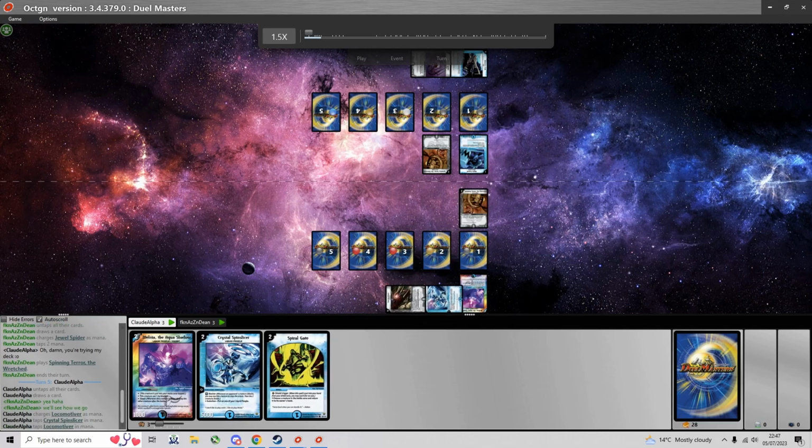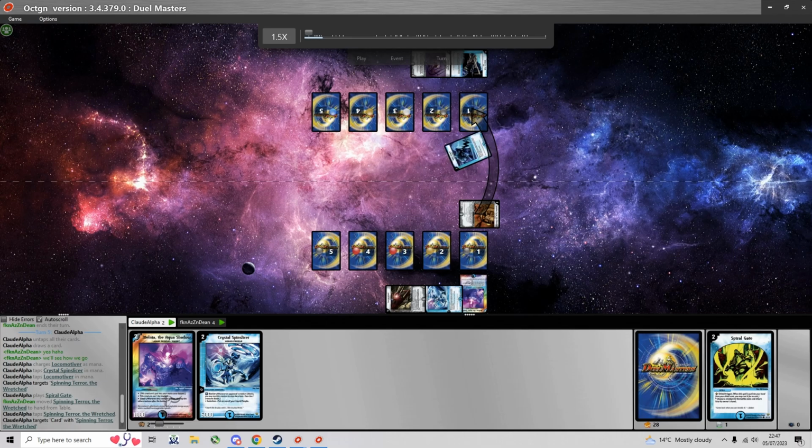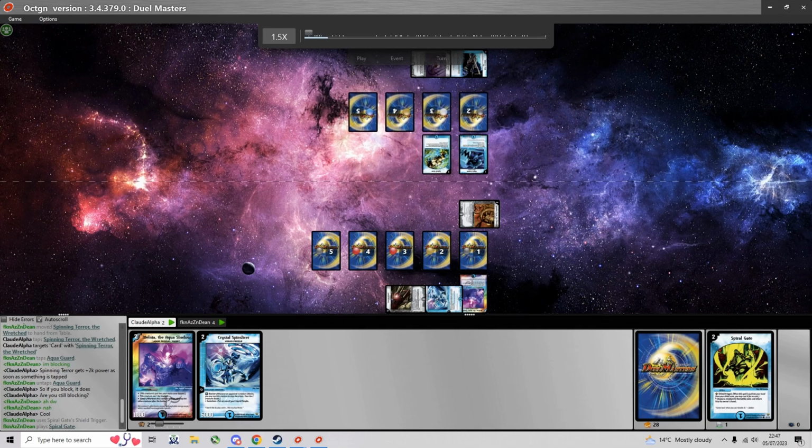We both have a Spinning Terror on turn 2. He also has an Aqua Guard. I bounce his Spinning Terror and I go in. He blocks with Aqua Guard, forgetting that Spinning Terror gets its power as soon as a creature is tapped, so I have to remind him. So in that case he accepts the Shield Break, which is a Spiral Gate to bounce the Spinning Terror.